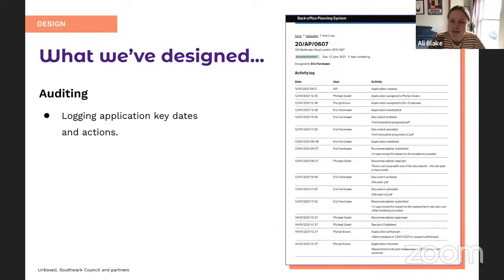As well as this, we've also been developing an audit log for each application, so you can clearly see the date, what action has been taken by which user, and the activity. So stating maybe when a document's been uploaded or archived, and also being able to add any other notes. So if a recommendation has been made, what were the recommendation notes? That's all been logged in our activity log.